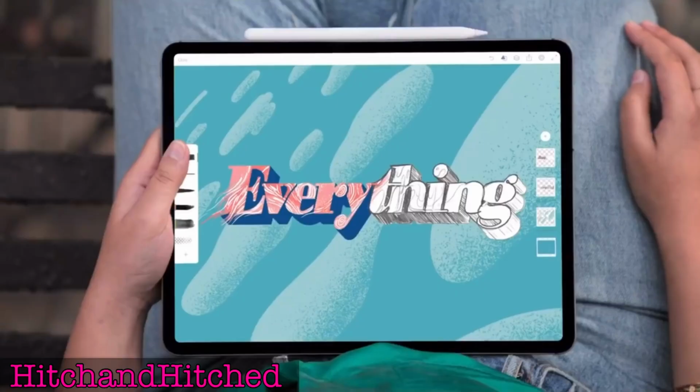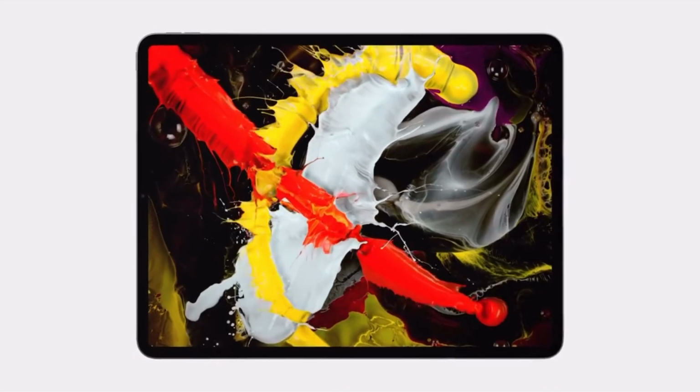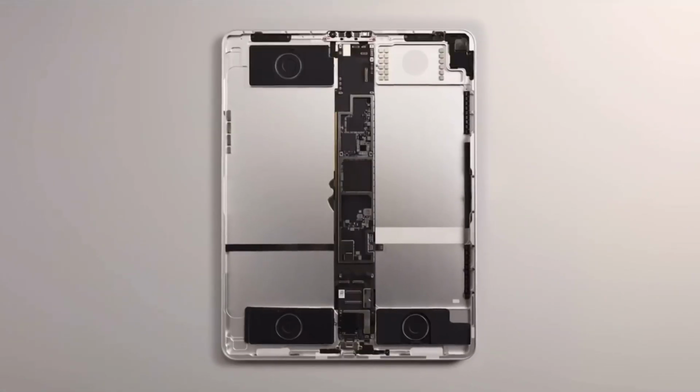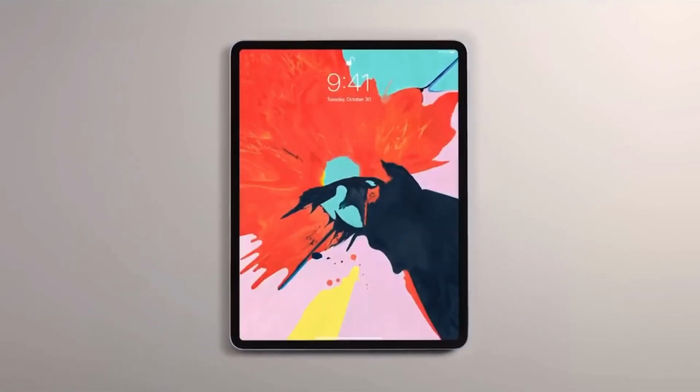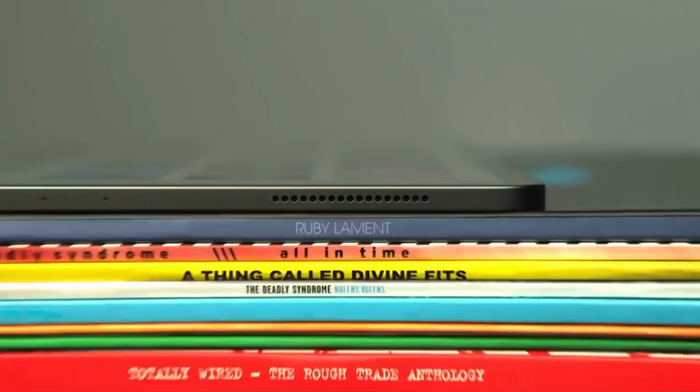I didn't want to buy an iPad Pro because I already own a regular iPad, but with the recent release of iPad Pro 2020, I thought it's time to get the older version of iPad Pro, which is the 2018 model, at a cheaper price. I did manage to get my hands on one.